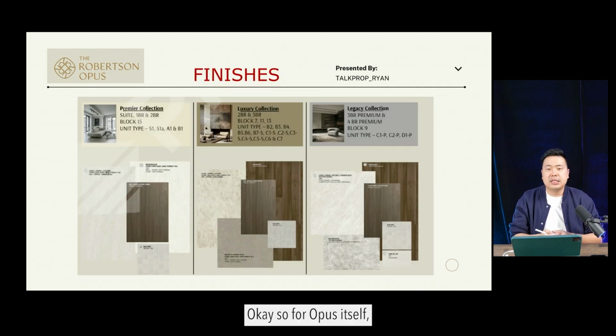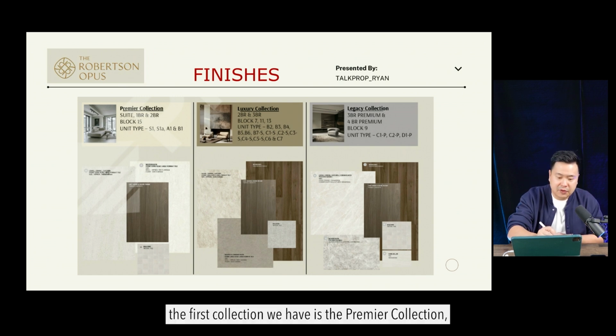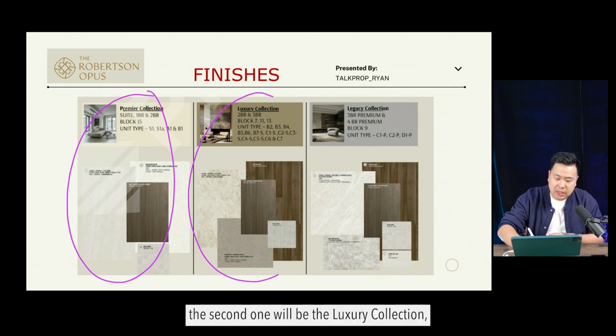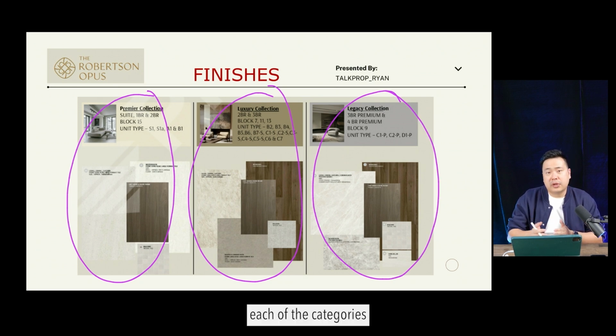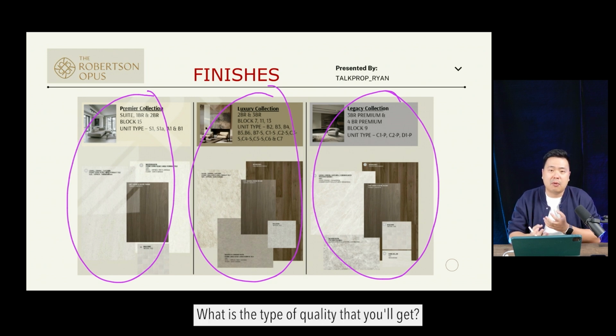For Opus itself, the developer has classified all the unit types into 3 categories. First, we have the Premier Collection. The second one will be the Luxury Collection, and third is our Legacy Collection. I'll touch a little bit on each of the categories and how it will affect you in terms of buying this layout, what is the type of quality that you'll get.